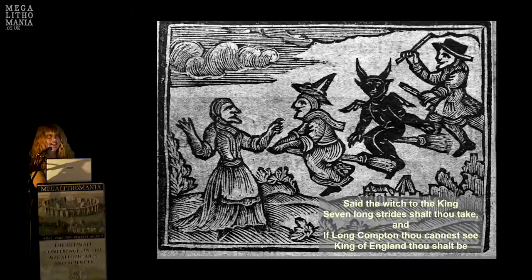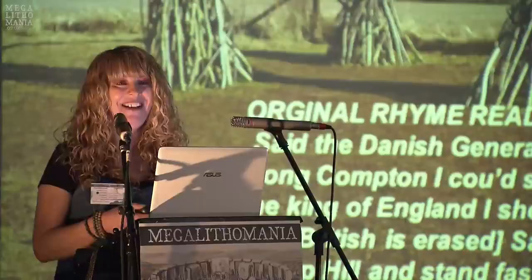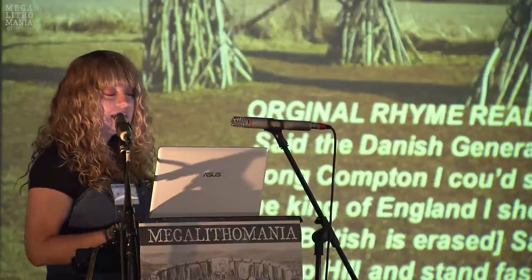The original myth read, said the Danish general, "If long Compton I could see, then King of England I should be." But replied the Saxon general, "Then rise up hill and stand far stone, for King of England thou'lt be none." So it's about men, not about women. It's about men arguing about a Dane over a Saxon. That's the reality of Rollright.